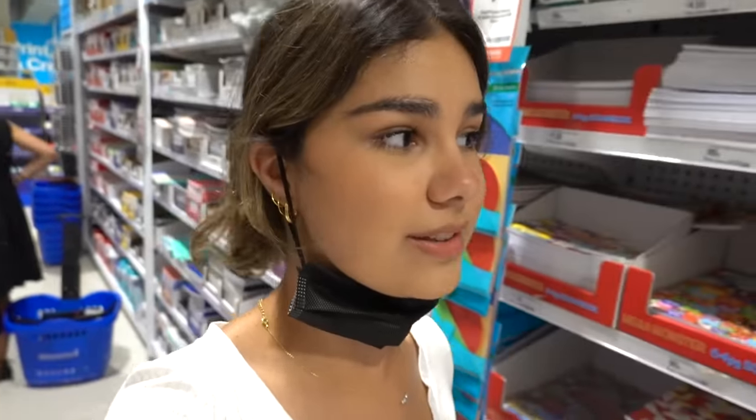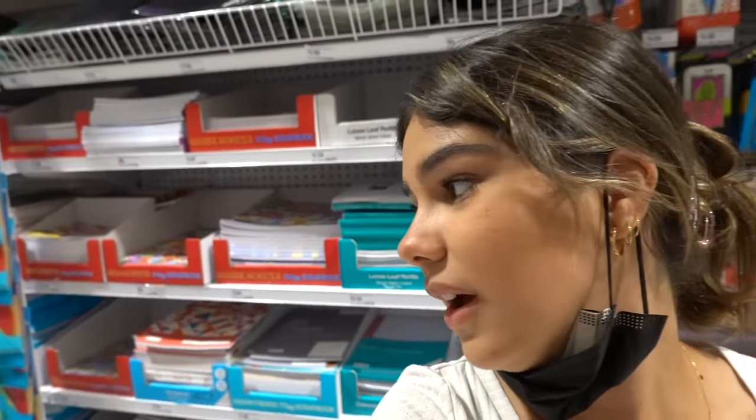They have all these workbooks here, but I have so many leftover workbooks from previous years that I'm not gonna worry about buying any other ones. So I think we're pretty much done here at Officeworks. Got my highlighters, I've got some mechanical pencils as well, but I'll do a full haul when I get back home.